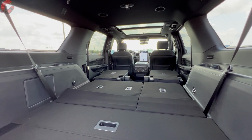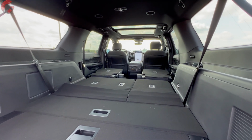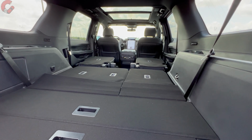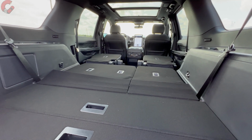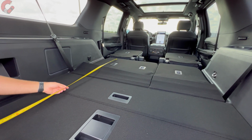If you can't fit it in this Expedition Max, the next step up would be a full-size semi-truck. So just keep that in mind. Now, if you're curious as to how much the Max is benefiting over the regular Expedition, it's going to be about 15 more cubic feet as an overall maximum.